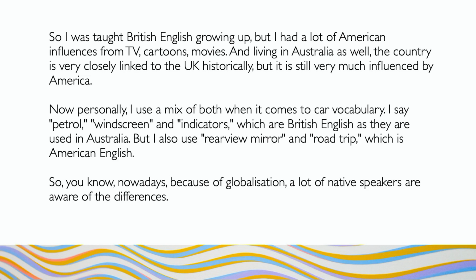So I was taught British English growing up, but I had a lot of American influences from TV, cartoons, movies, and living in Australia as well. The country is very closely linked to the UK historically, but it's still very much influenced by America. Now, personally, I use a mix of both when it comes to car vocabulary. So I say petrol, windscreen, and indicators, which are British English as they are used in Australia as well. But I also use rear view mirror and road trip, which is American English.